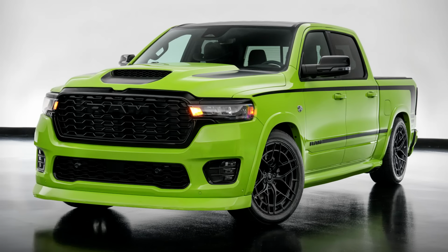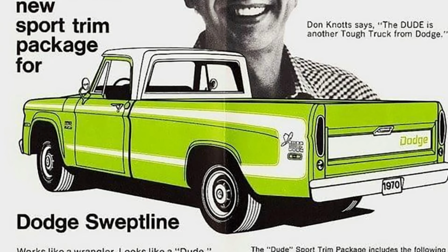And there are two different vehicles that Stellantis is going to be showing that I feel like are pertinent if you are a performance guy. And we'll talk about both of them today. One is called the Dude. It is a Super Bee truck. This is not the first time we have seen the Dude. We actually saw it back in 1970 to '71. They made less than 2,000 of these Dude trucks.